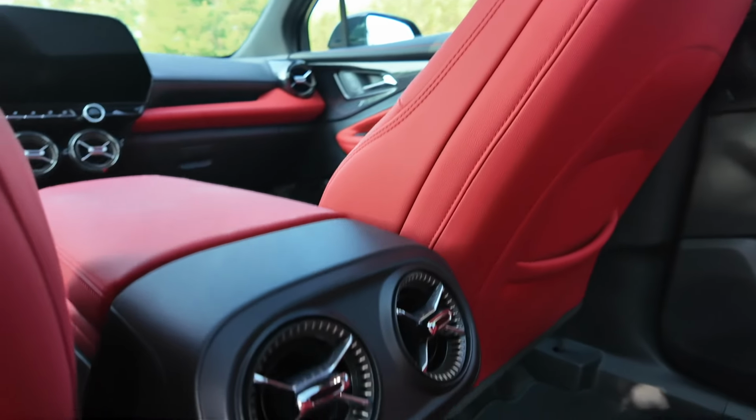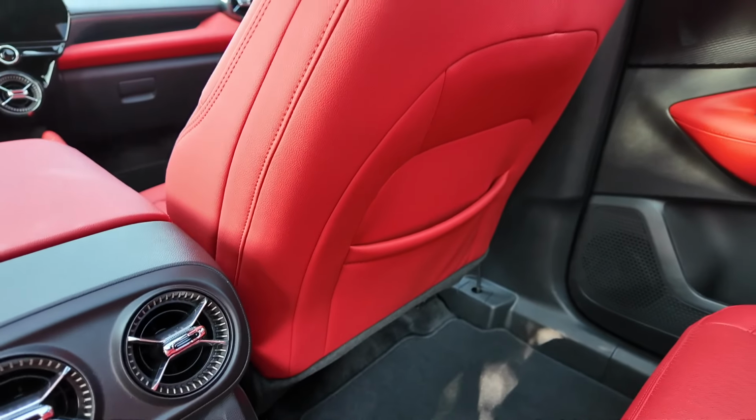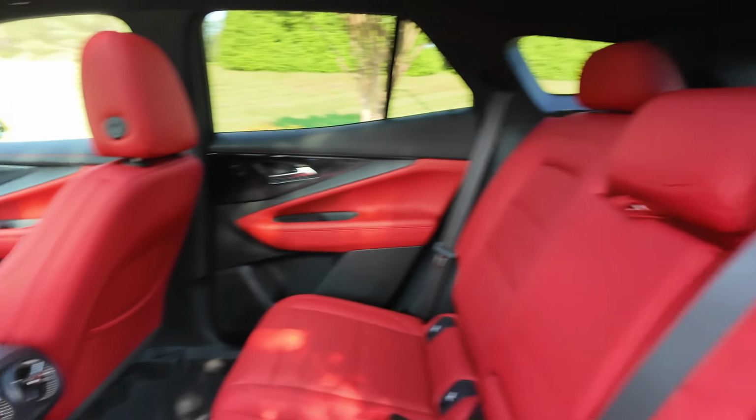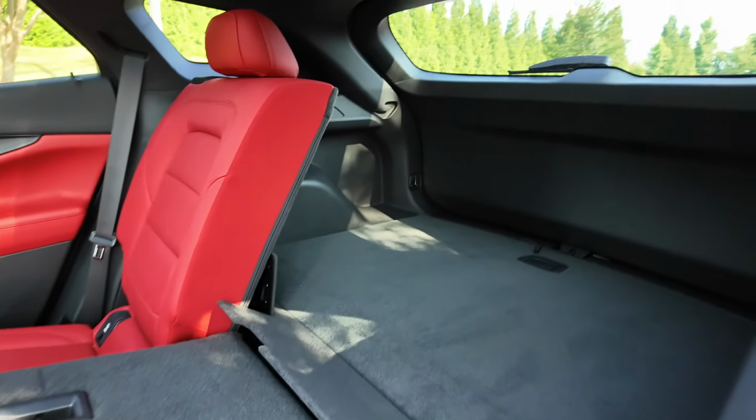You're going to get some amenities like air vents throughout the center. We even have plugs and heated seats, and then just a storage bin behind the passenger seat. As far as maneuvering them, we have a lock up here, folding these down nice and flat to maximize cargo space as well as into the trunk.